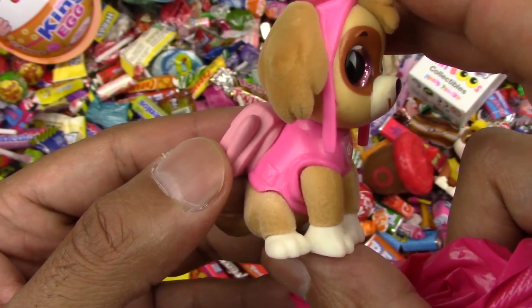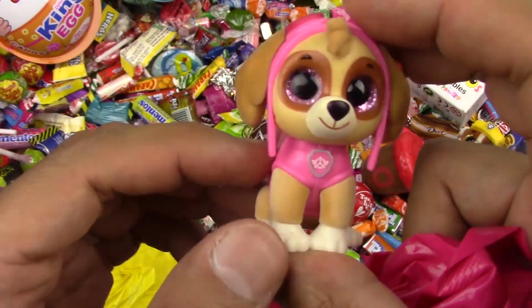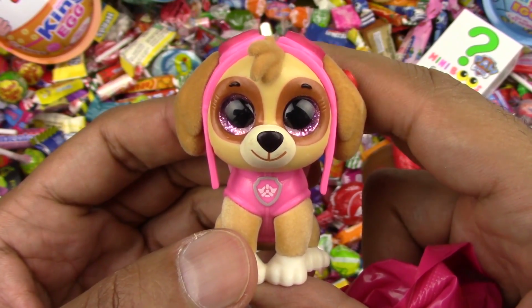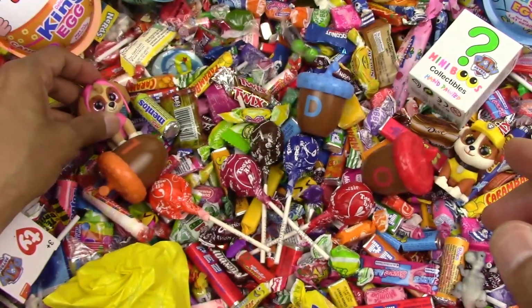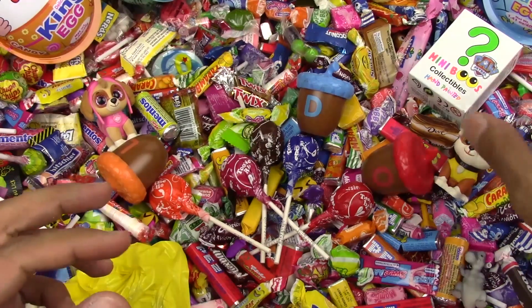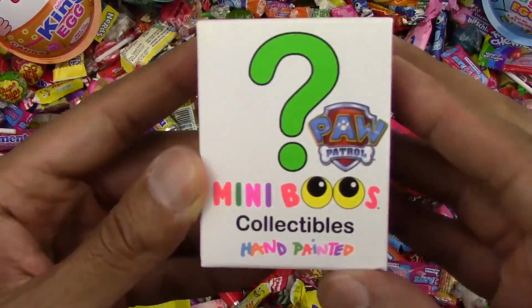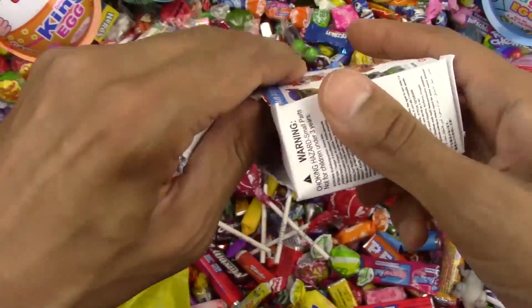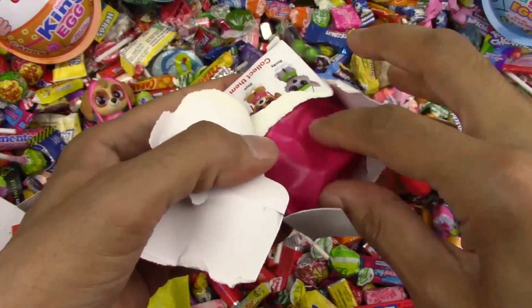And she has a beautiful outfit. Let's stick to the sky. Yay. Let's go on and check out the next surprise. Let's do the third one. Let's do this one. Please, Chase. Let's see if we're going to have a different one. I think it's going to be Sky again.